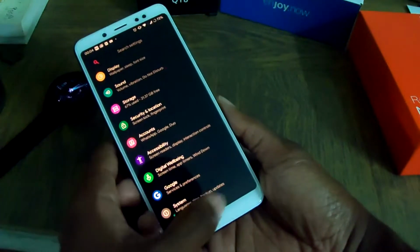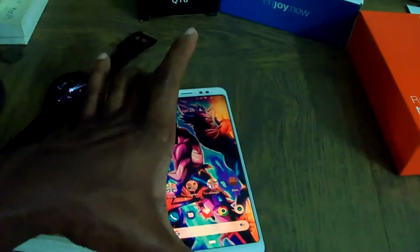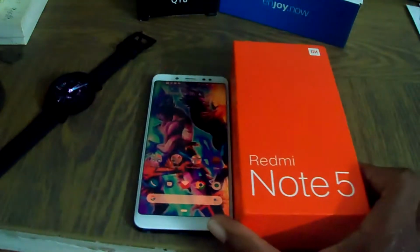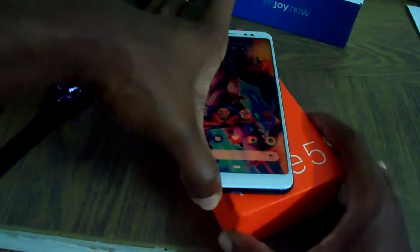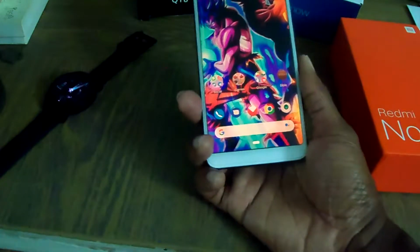So, folks, that's basically it with regards to this device which I'm using right now, my Redmi Note 5, which I love so much. Like I said, the battery life, oh yes, I almost forgot.